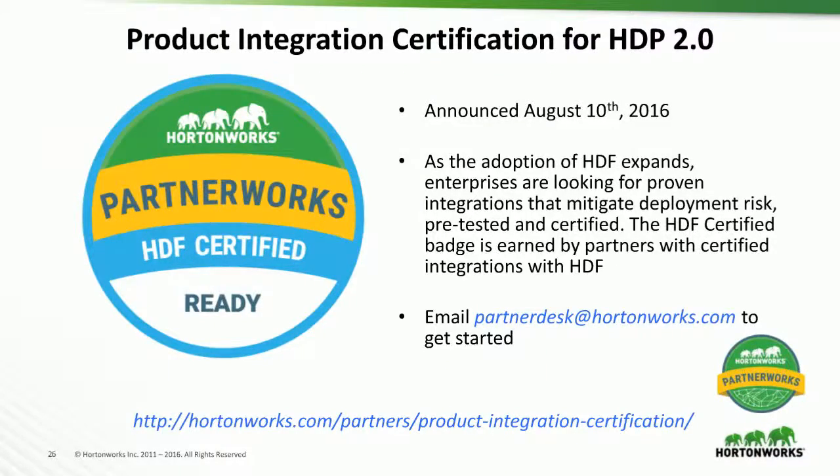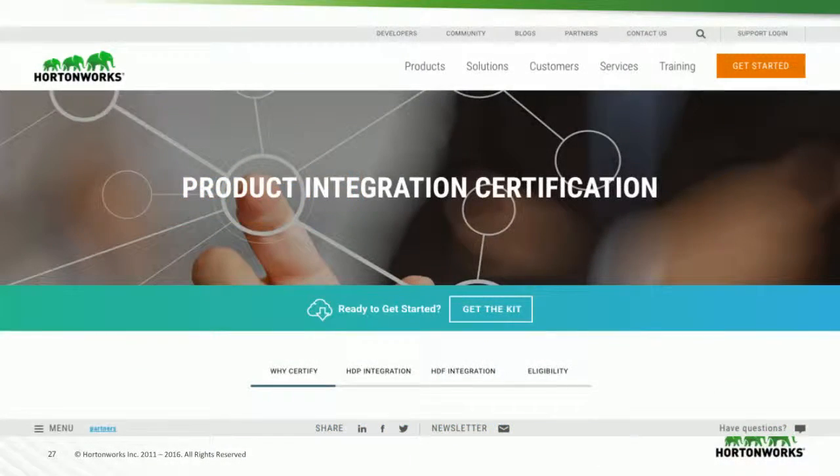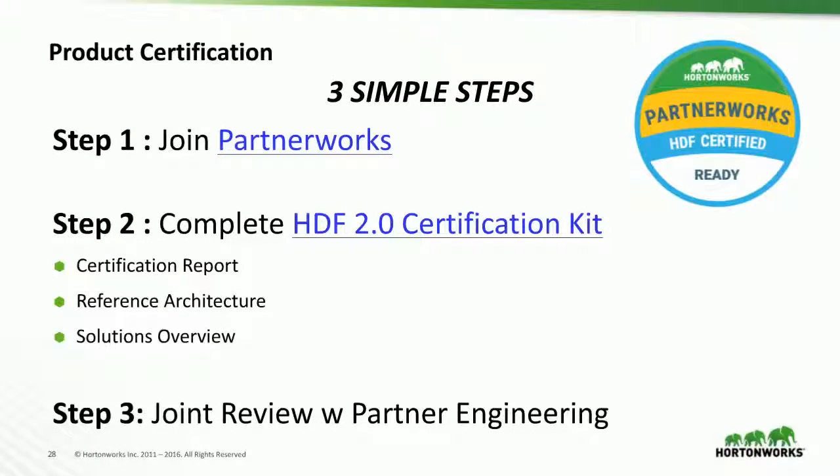And let me show you what that looks like. If you click on that page, there is a button that says Get the Kit. Now, what will actually happen is it'll email the partner desk for you, and we'll set you up with the kit. Now, let's just talk about what's involved. So it's really 3 simple steps, okay? The first step is you need to join Hortonworks. You need to be a partner.